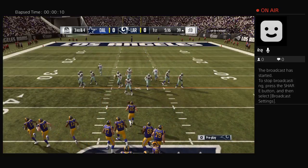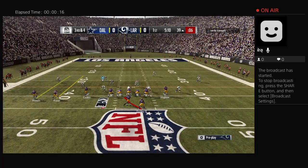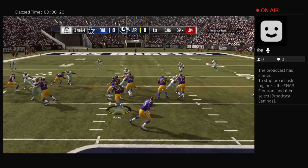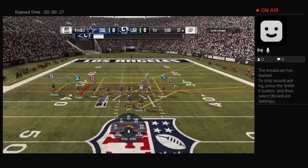And defensively going with a dime set. 6 DBs on 3rd and 4. Hey, 2 for 1. Again, they run with Gurley, and a short gain there down to the 37-yard line. 2 yards on the pickup there.